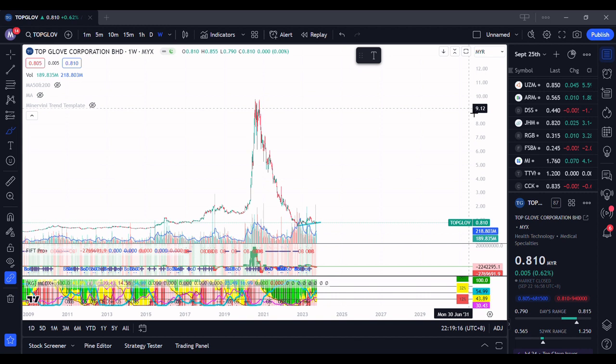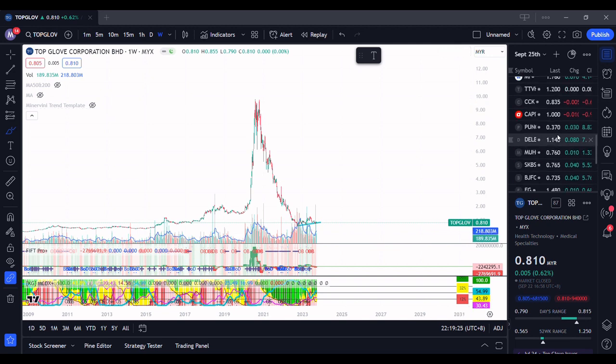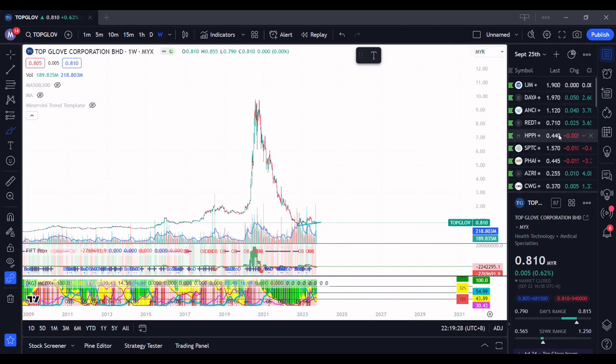Just remember it's always a sector play. At this point of time, if they feel they want to rotate the sector, they will rotate. So you have to follow where the money goes into.